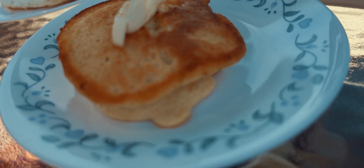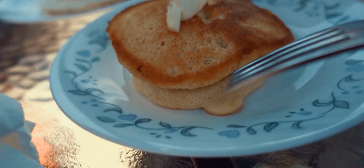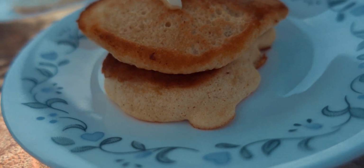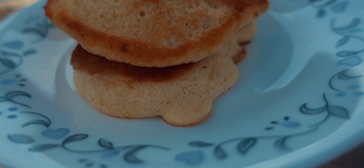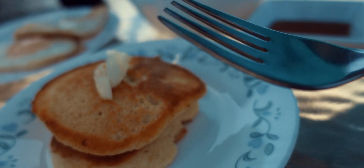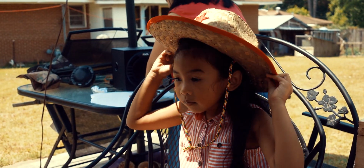Okay, so this is a fluffy pancake that I made. Now, y'all, I think it is delicious. And it's not as fluffy as what I'm thinking a souffle pancake would be, but I think that's just because I was getting the gist of learning how to do it, and I obviously have some syrup.